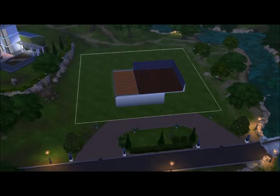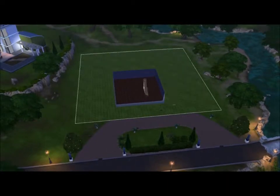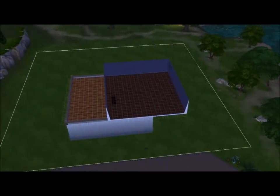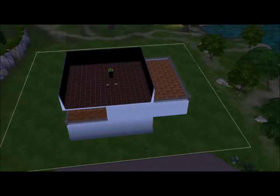And I had a little bit of a hard time with the stairs. Let's just say that. I don't know why I had such a hard time with the stairs, but what are you going to do?